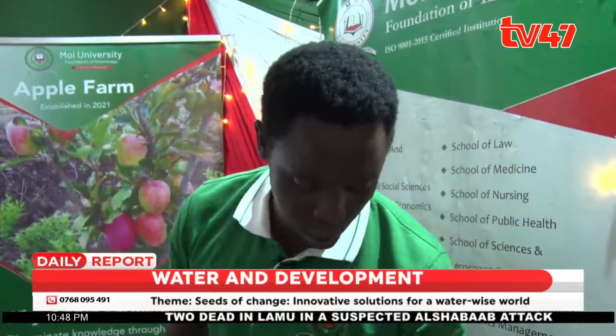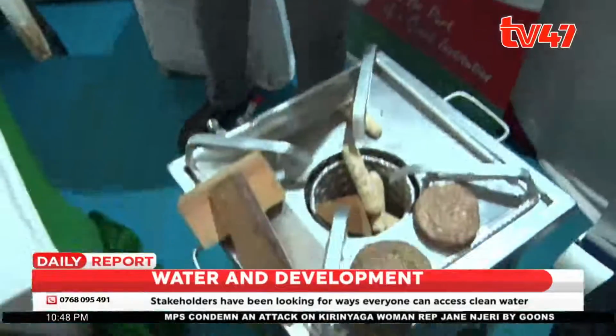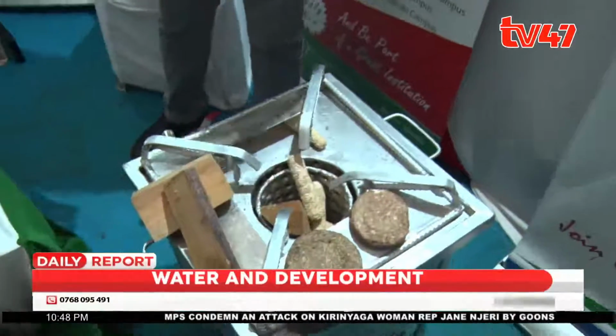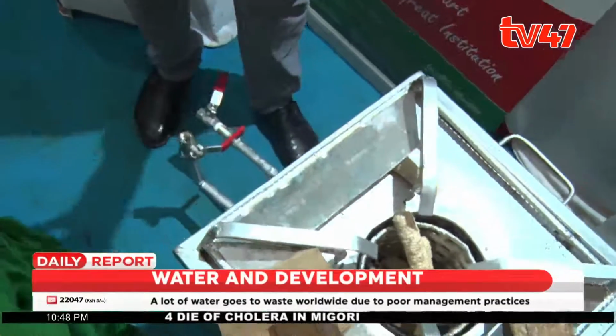So when this jiko operates, you'll find it has some sound, the same way gas normally produces a lot of sound. So that is hydrogen combusting. But now the oxygen that is produced, it's the one we are interested in. As that oxygen is combusting, plus this heat, it produces immense heat. So that heat is what we are using to cook. So while it burns coming up, that heat and pressure, yeah.